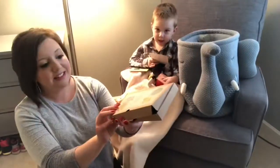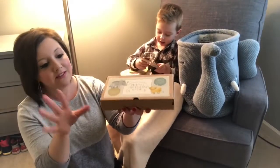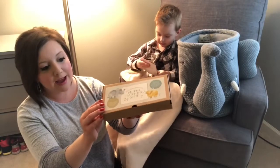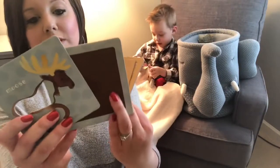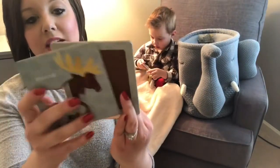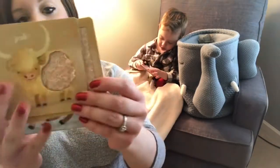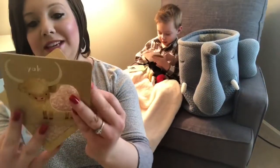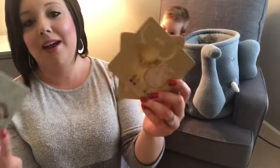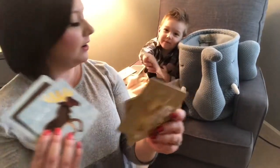Rawr. So next is our animal matching game. And I love this because you can just stick this in a diaper bag. It's small enough that you can do that. But it has different animals and it has different corresponding cards that go with it. So here's a yak, for example. And of course, it has the curly hair to it. So they would match that up together. But I also love how it has a message that speaks to the heart.